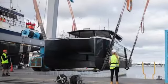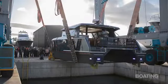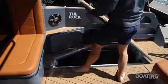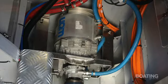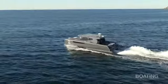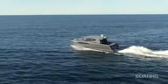This Roger Hill designed 3400 model is a culmination of 4 years development. And the key feature of this boat is the fully electric drive. Twin 100 kilowatt electric motors push the super efficient hull to a top speed that is a shade over 20 knots. The onboard battery bank will allow her to run completely under battery power for a couple of hours at a more modest cruising speed.